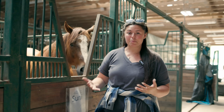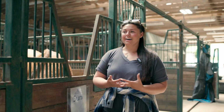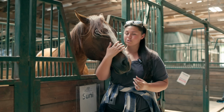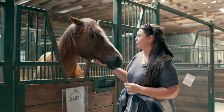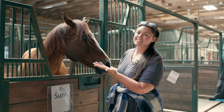He is going to go be a therapy horse, and I can't wait for him to bring so much joy to children that have both physical and mental disabilities. Therapy with horses is so beneficial, and I can't wait to go see him spread joy. So we're not going to have Sonny that much longer, but his registered name is Red Hot Sunday. And so from Sunday, Sonny.